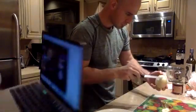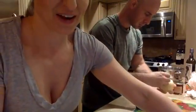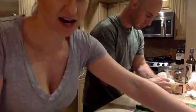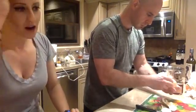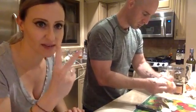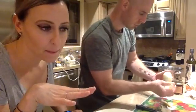Ooh, I see some rum happening. Some rum. How many bonus points is a cocktail? Two. Okay, you get two bonus points if you make a cocktail using what ingredients? It has to be any of the four for your entree.